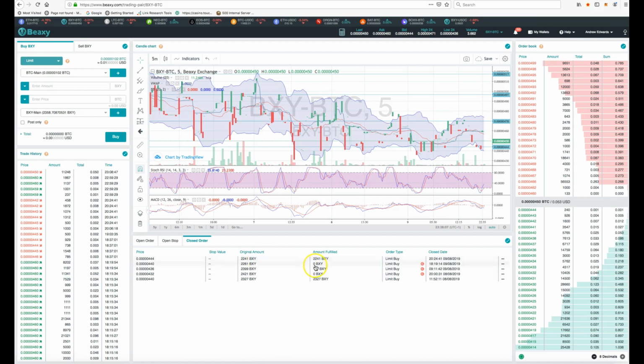But yeah, so what happened is we had the 117 here. So just get my little calculator up. So I managed to, I've not been putting stop losses in at this moment, and I will cover a video on stop losses.